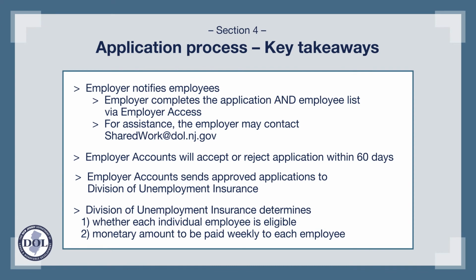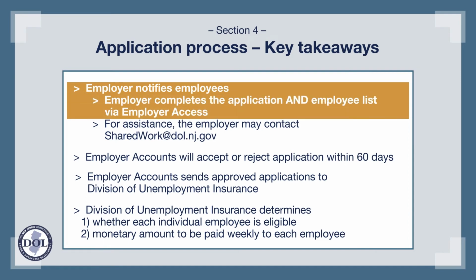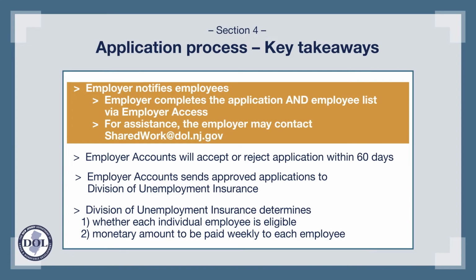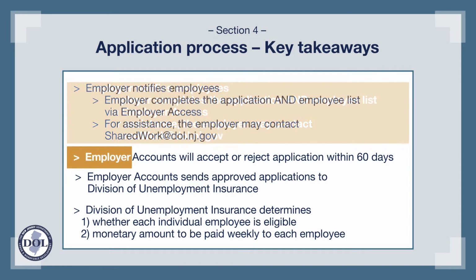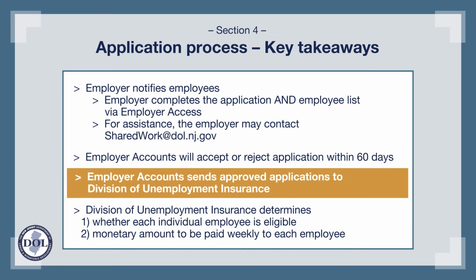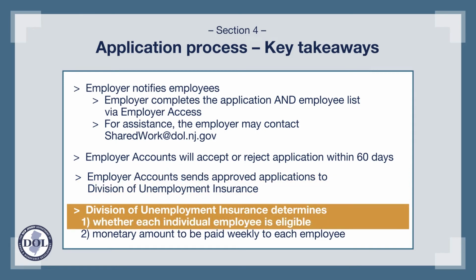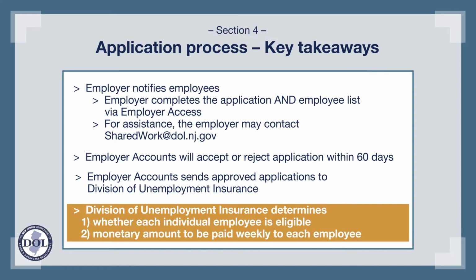Here are the key takeaways of the application process. Employer notifies employees. Employer completes the application and employee list via Employer Access. For assistance, the employer may contact sharedwork@dol.nj.gov. Employer Accounts will accept or reject application within 60 days. Employer Accounts sends approved applications to Division of Unemployment Insurance. Division of Unemployment Insurance determines: 1. Whether each individual employee is eligible. 2. Monetary amount to be paid weekly to each employee.